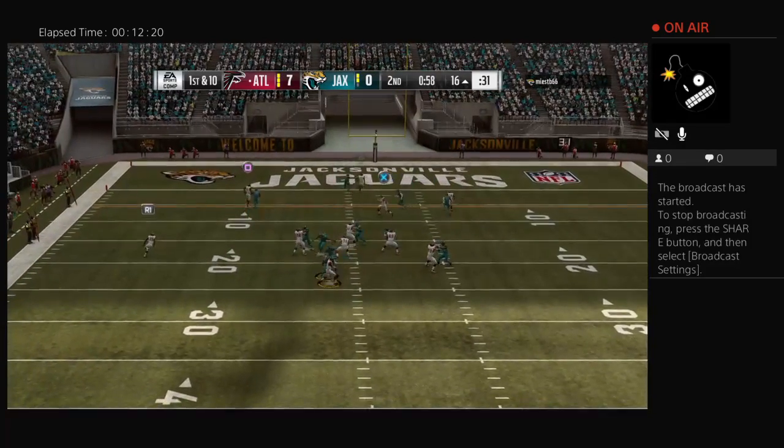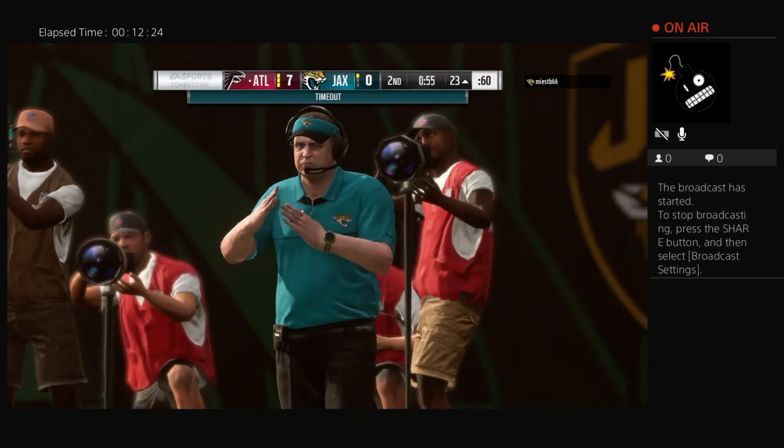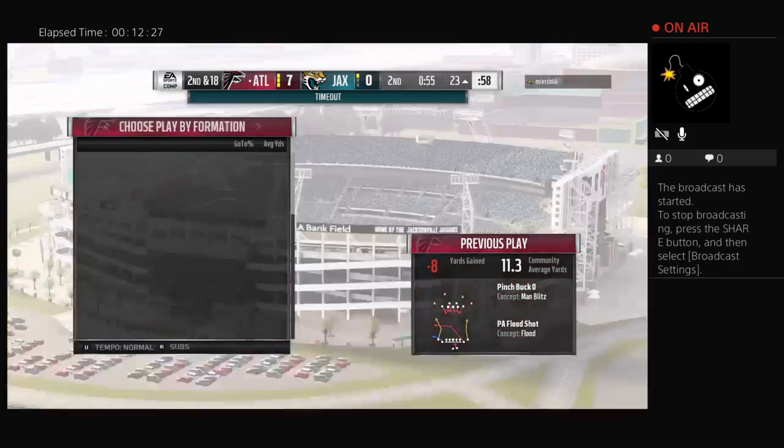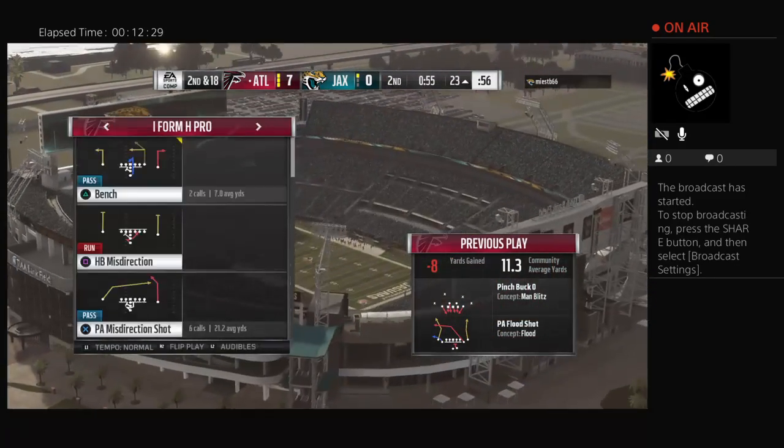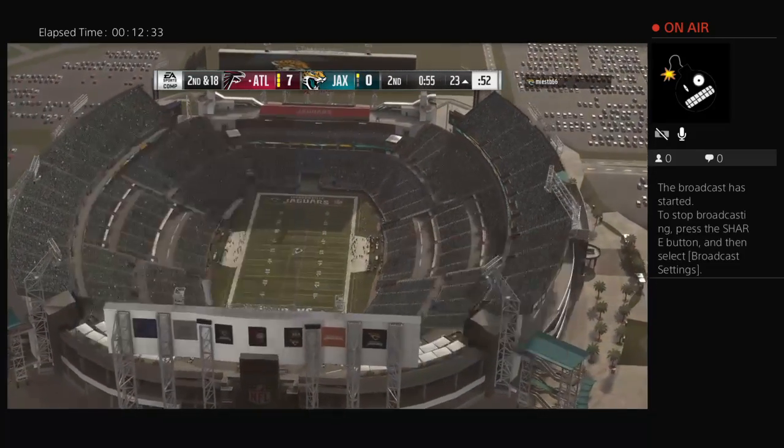Ready. They'll throw on first down with Ryan. And he's wrapped up, taken down, back at the 25. And now the Jags are going to signal for another timeout, as the clock will stop with 55 seconds to go until halftime.